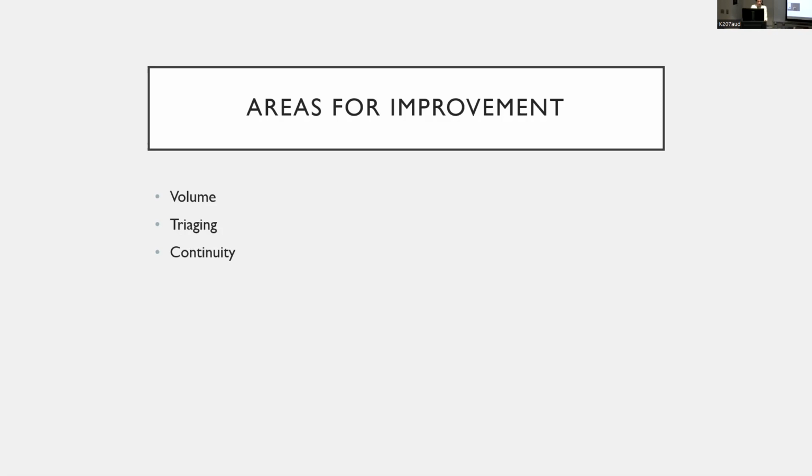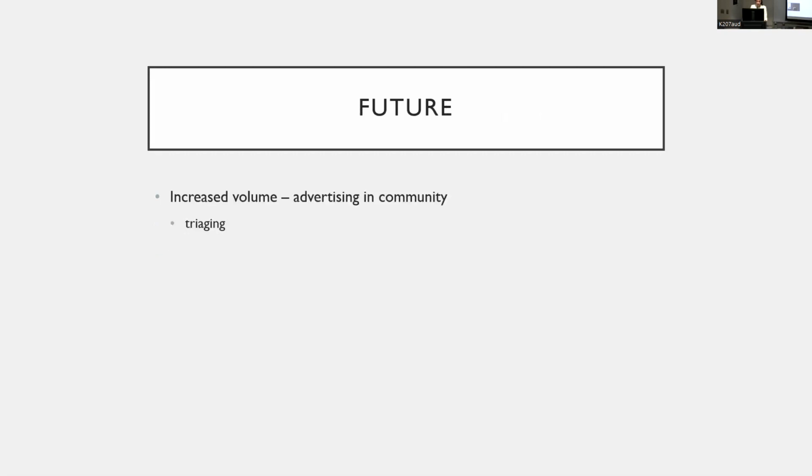Lastly, continuity. Being able to see the same patient for years in continuity is unfortunately not realistic in any resident clinic because we rotate through different rotations. So this is something that I think is just not going to be possible in either this clinic or another clinic. Any way to go about this, I'd be interested in hearing about. So for the future, wrapping up here, increased volume. We're about to start advertising in the community.